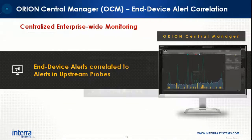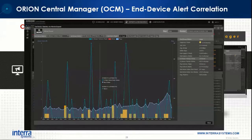We can look at how this shows up in the OCM UI. You can view the end device report for a channel in OCM. It shows all the key QoE metrics for the channel as seen on the end devices. For example, the happiness score for a channel, which basically depends on the quality of experience of the viewers, the join time, buffering ratio, play failures, and more.